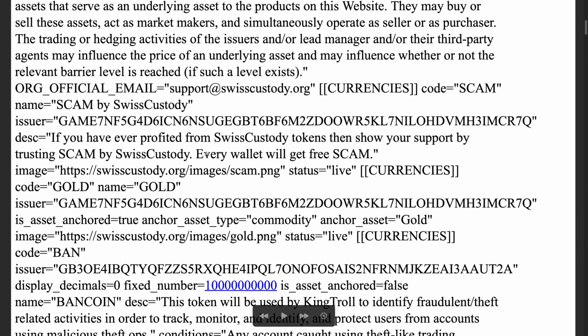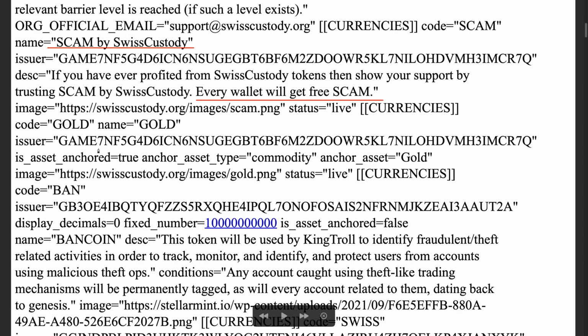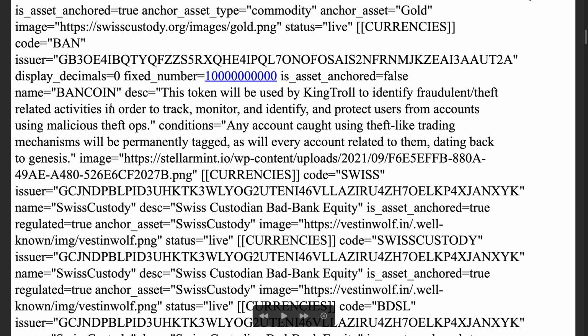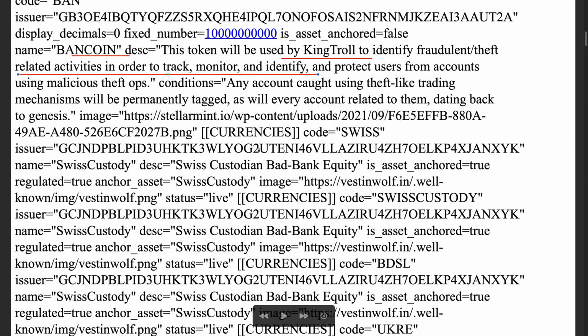Now let's go down here where it gets a little more interesting. First you have these random domains or assets that were created. Every wallet will get free scam. I don't know what they're trying to do there, but it just seems like they're doing a lot now to try to make us think that it's not legit, to be honest with you. But let's see, they added all these new assets. You got Bancoin, which I don't know, I know King Troll is active on Telegram. I don't know if he's already gone over this or not, but I don't know how he's involved in this now. I know they're AMMs, but I don't know. Anyways.